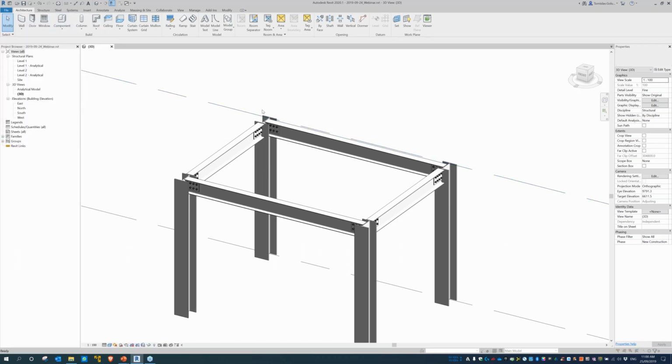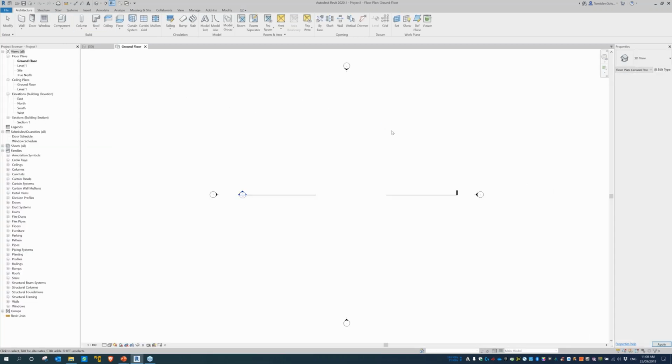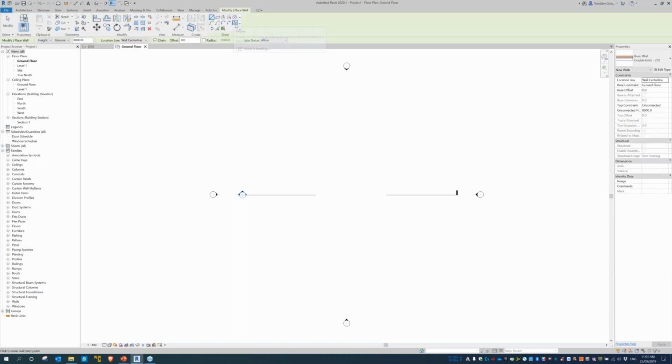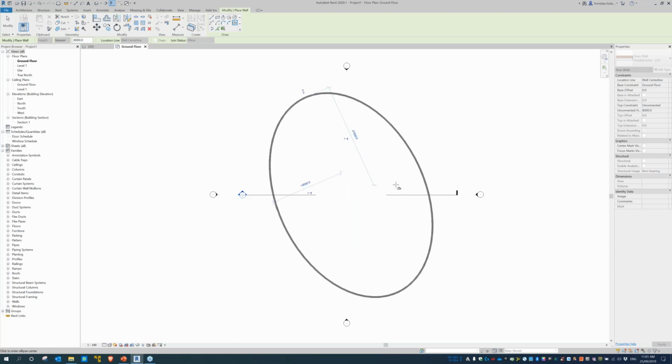Now for the last one, I'm just going to load up a blank architectural template, and I just wanted to show you the elliptical walls. So I'm just going to do a standard architectural wall, but you can see up here in the ribbon, we can now pick an ellipse. Okay, so I'm just going to pick the center here, and you can see the functionality that I've got in there, and I can orientate my ellipse whichever way I want, and as well I've got the ability to change those values.